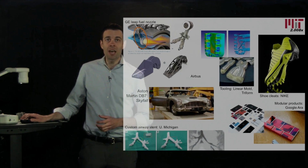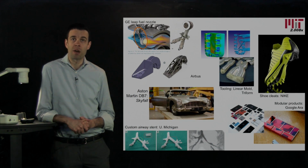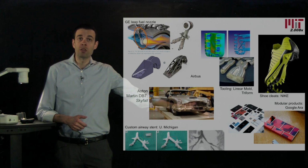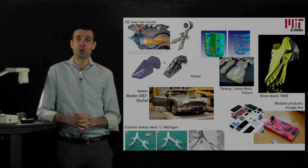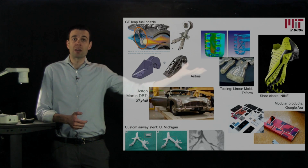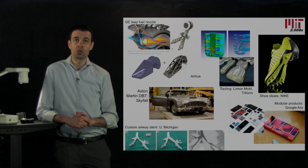And we can see many examples of this importance based on what industry is doing with additive manufacturing. For example, GE starting to print parts out of metal for their jet engines, Google thinking about deploying modular products such as smartphones where the cases are made using 3D printing, doctors printing custom parts to save people's lives, and consumer products companies such as Nike thinking about making custom personalized shoe soles.